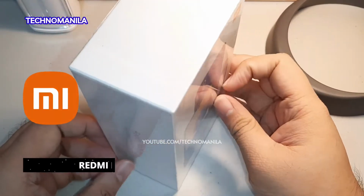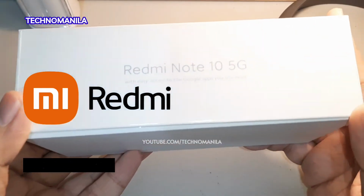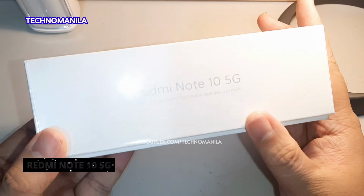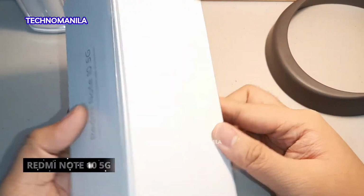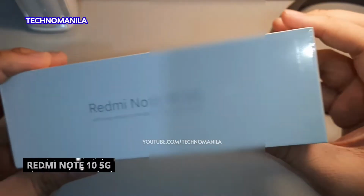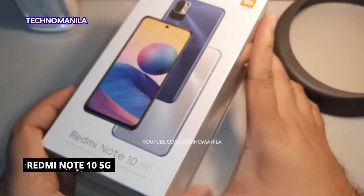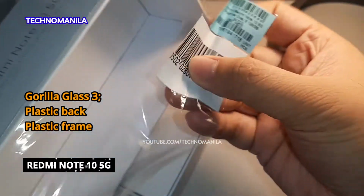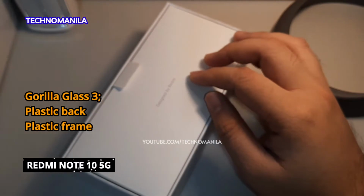Just a few weeks ago, Xiaomi Philippines launched Redmi Note 10 5G in the market. Priced at 9,990 for the 4GB RAM and 128GB storage, 11,490 for the 8GB RAM and 128GB of storage. The unit comes with Gorilla Glass 3, plastic back and plastic frame.